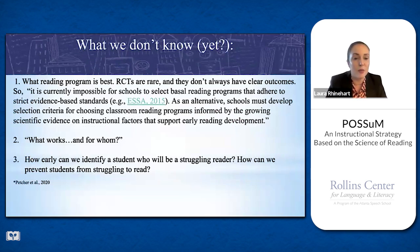For one thing, teachers leave, they go on leave, they leave the classroom for one reason or another. Students, they're absent a lot, or they may change schools or you may get a new student. It's really, really hard to do RCTs in schools.